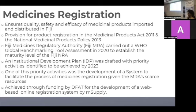This is important. We may be talking a lot about ensuring stock availability and avoiding stockouts. What's really important from our point of view is the quality of what we have on the shelves and ensuring that they are safe. Also, there is provision for medicines registration in Fiji in our laws, in the Medicinal Products Act, and also in the National Medicinal Products Policy.